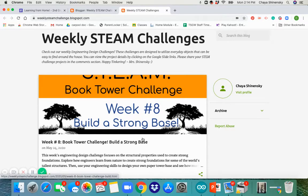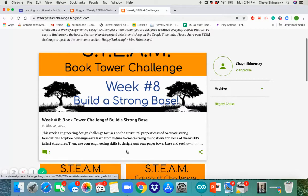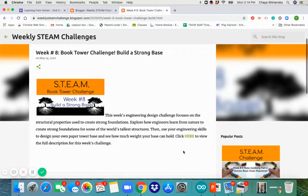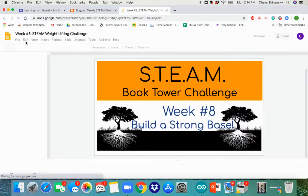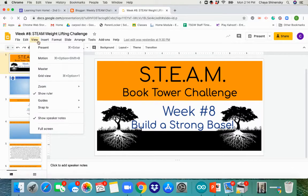And for this week, it's a kind of a continuation of last week. This week's challenge is the Book Tower Challenge, and the challenge is to build a strong base. So let's just jump right in. We'll go ahead and open up the details and see if we can learn a little bit about what it takes to make a nice strong base. If you click on the link in my blog, it'll take you to a Google slide with all the details. So let's jump right in and take a look at that Google slide.